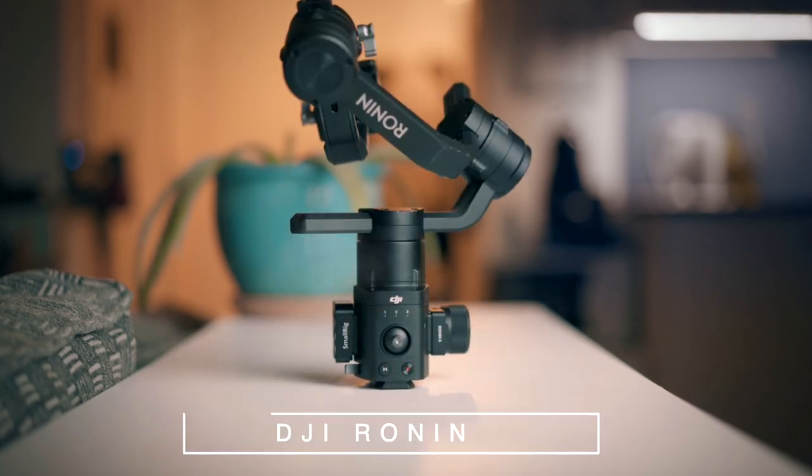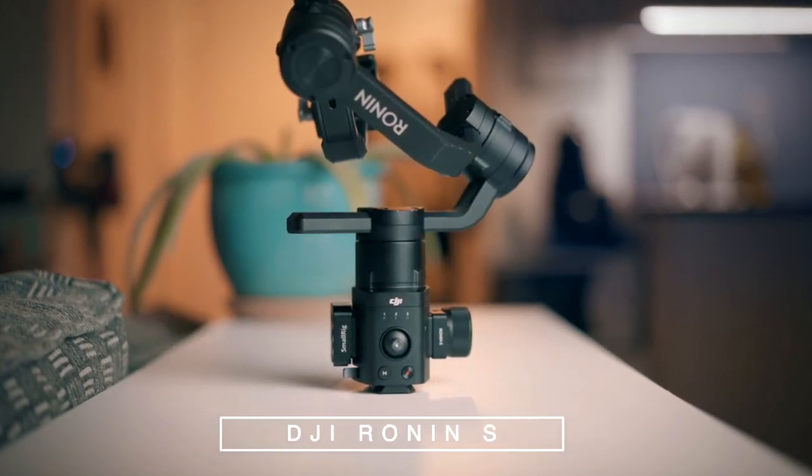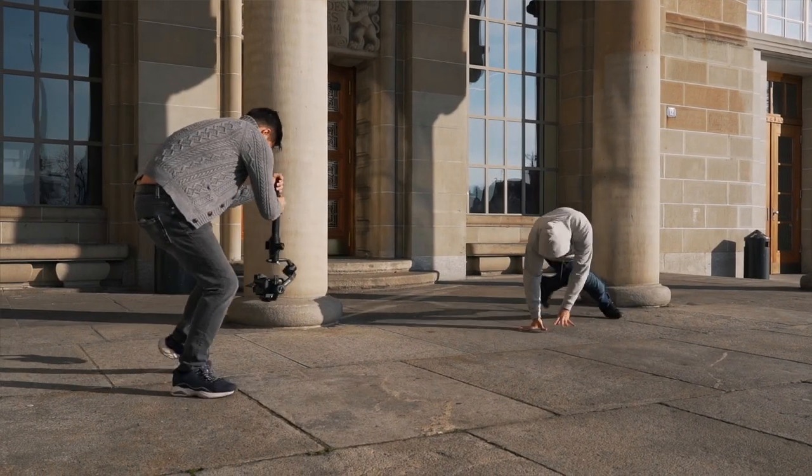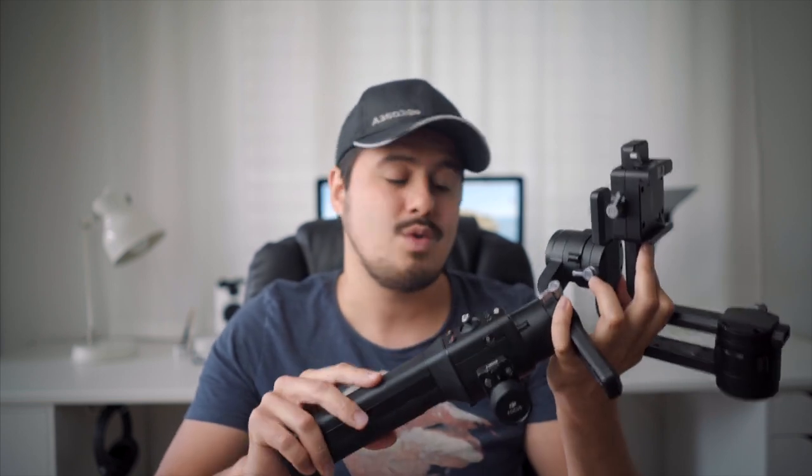Last but not least, we have the DJI Ronin S. Awesome gimbal. It can operate up to 12 hours, which is more than enough. I have done lots of projects with it. I guess for a more travel-friendly gimbal, you might want to go with the Ronin SC.